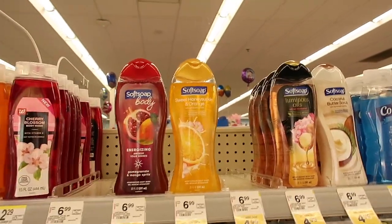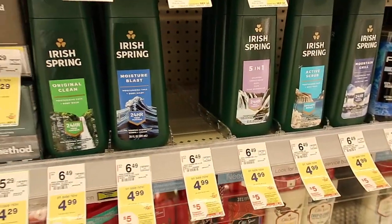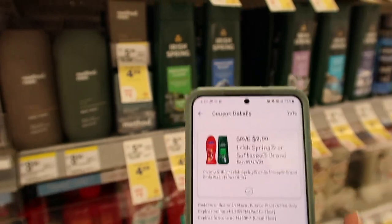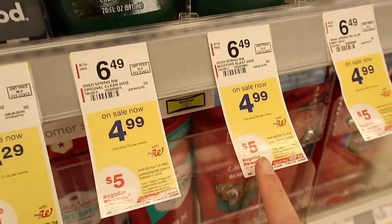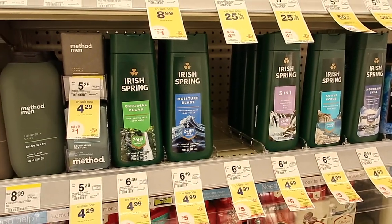So here we have the Soft Soap body wash, or the Irish Spring body wash, for $4.99. Now, we did receive a $2 off digital coupon that you can use. You end up paying just $7.98, but then when you buy 2 of them, you get a $5 register reward, making it $2.98. That's $1.49 each.